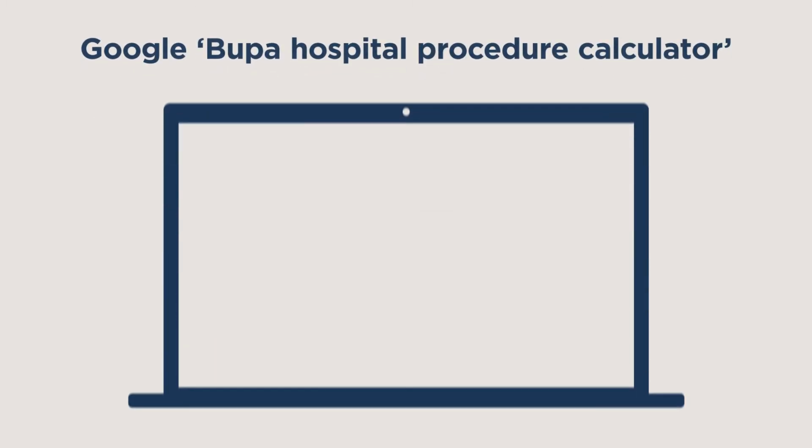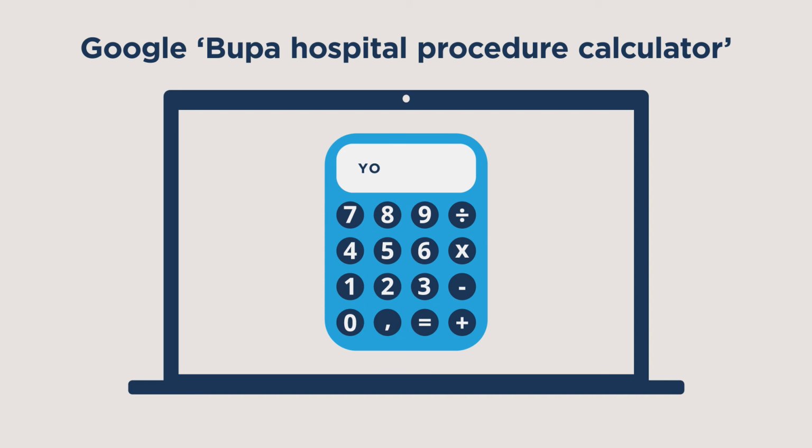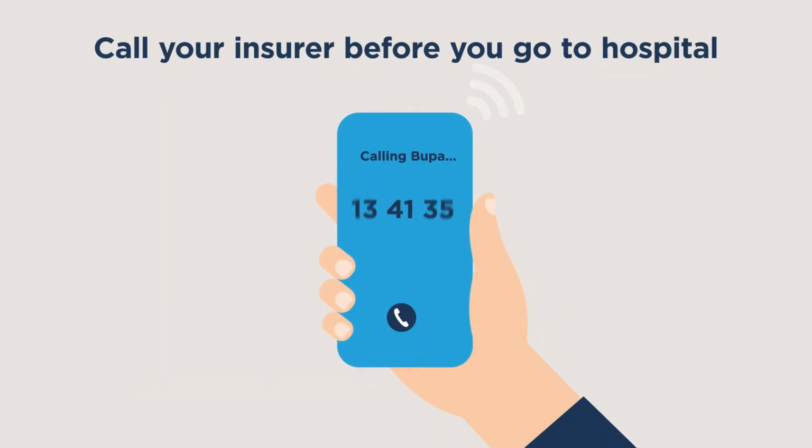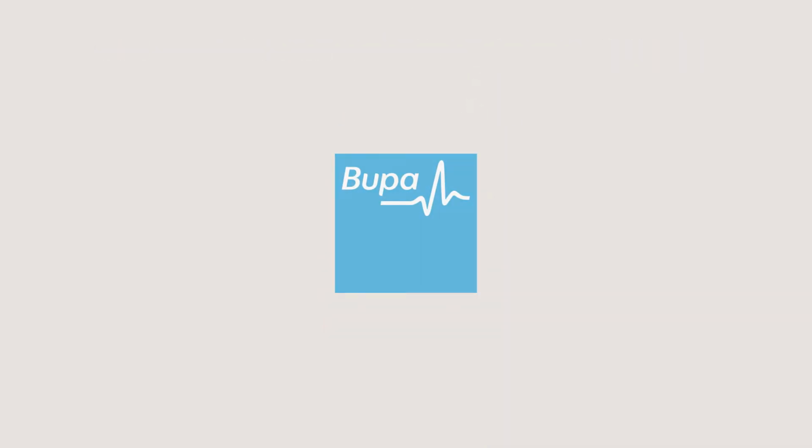Our Bupa website has a procedure calculator to help calculate your hospital admission fees when using a Bupa Members First or Network hospital. Or call us. We'll confirm what is and isn't covered before you head to hospital. Because when life happens, it's nice to know that costs are covered.